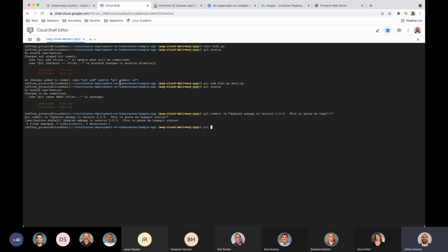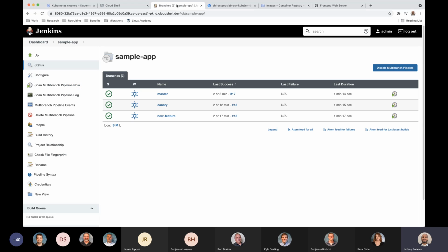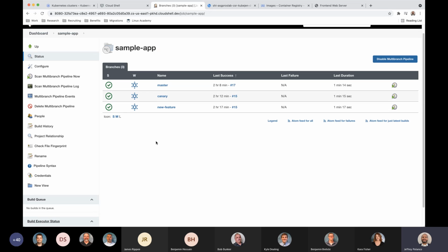Okay. So now I'll push. I want to push the changes that I'm making to my local repository to Cloud Source Repositories with the git push command. So let's go ahead and run through that. What's going to happen next is that Jenkins, which is my CI/CD tool, is going to scan the Cloud Source Repository for any changes made to any of these branches and then build a new image based on it. While that's taking place, I just want to point out that in the Jenkins dashboard, I can see from the weather map that the forecast is sunny across my historical builds for the master, canary, and new feature branches. Everything's successful, everything's healthy, so I'm very pleased by that.